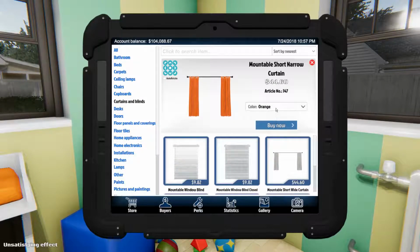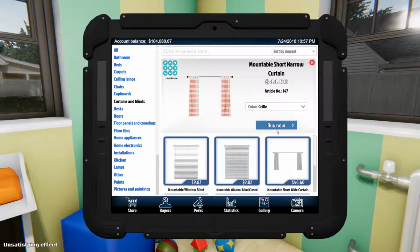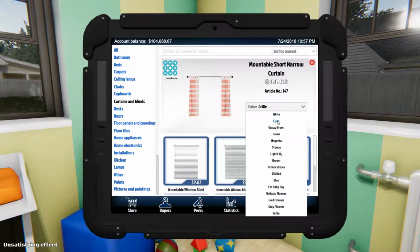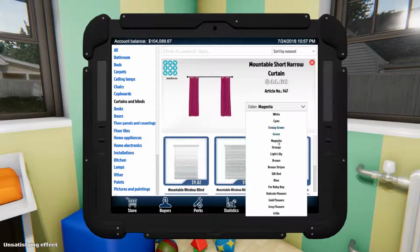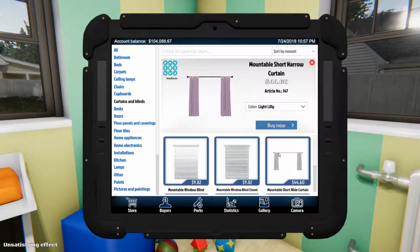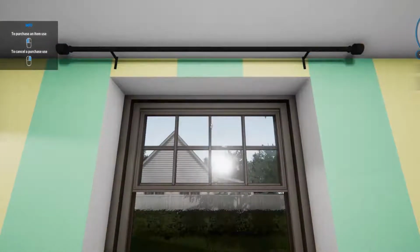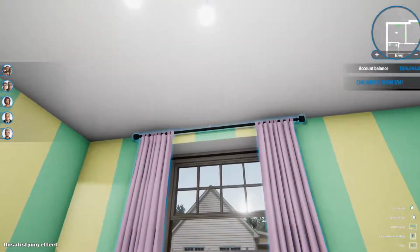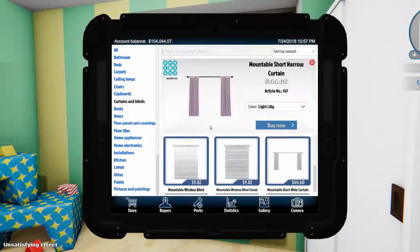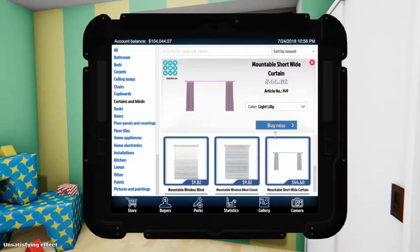What do we have? No. So white, yeah, cyan doesn't go, grassy green doesn't go, green too dark, magenta too. Yucky. Orange sucks. Light lily. Could have that. Yeah, let's do that. Me no care what it looks like. Just adds more color. Color's good. Yeah. And the same one. What's that? Light lily.